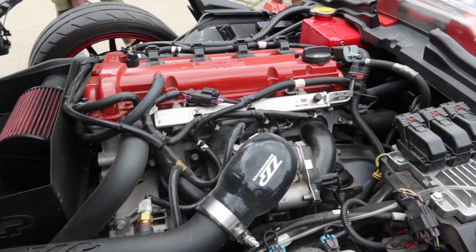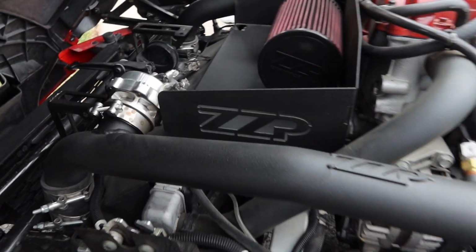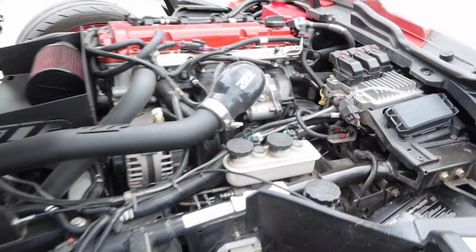So you have a motor from a car, and essentially a bike with a little extra sauce that we won't talk about too much. Little extras.